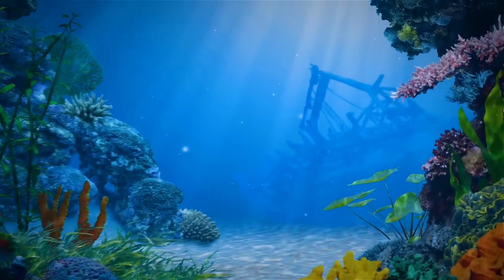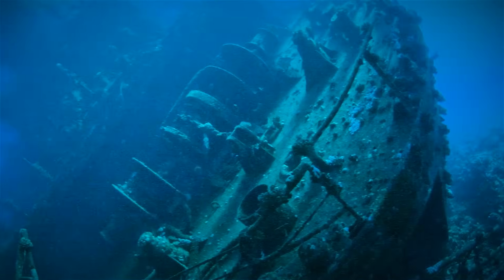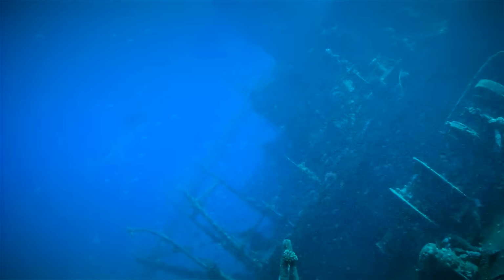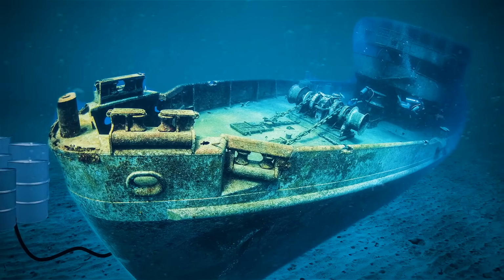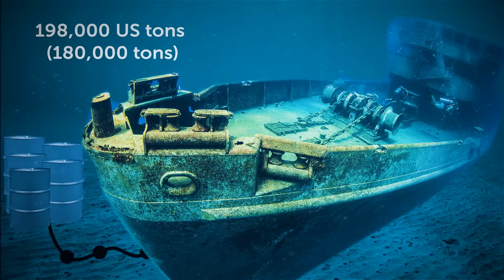Not because they want to put it up for display, but so it can be properly studied, and more importantly, to stop it from getting more and more damaged at the bottom of the ocean. Some have suggested filling the wreck with ping pong balls to make it float, while others even considered injecting it with 198,000 tons of Vaseline.